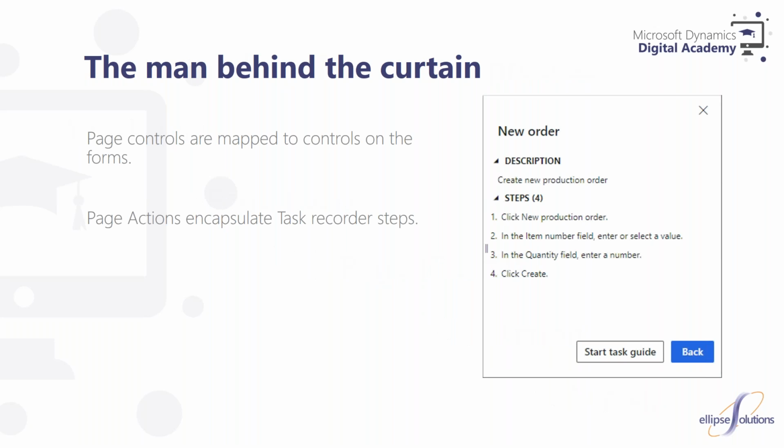As always, when designing your mobile workspace, you need to keep in mind that what is really happening behind the scenes is that every single page you create, and every single action that you add to the page and that the user is going to take, is in reality sort of a wrapper for a task recorder. When you are adding fields or an action to your page, you are in reality doing mappings to the actual controls, fields, buttons and actions on the actual full-blown form in D365. These screens on the mobile app are like masks that provide a layer of abstraction to the actual components of the platform. And the same applies for actions.